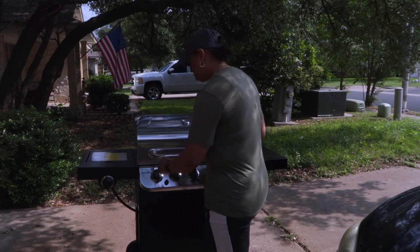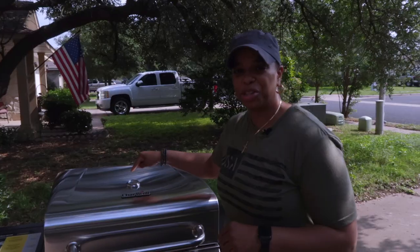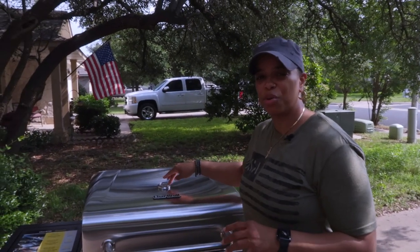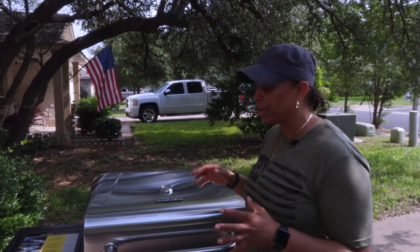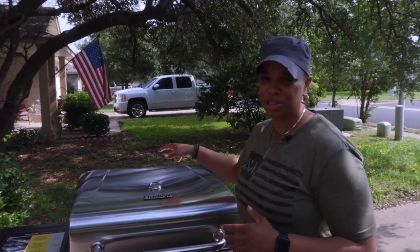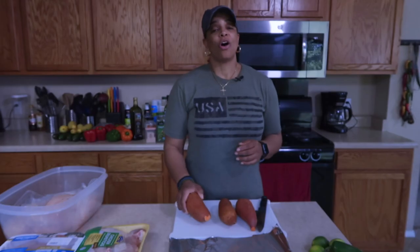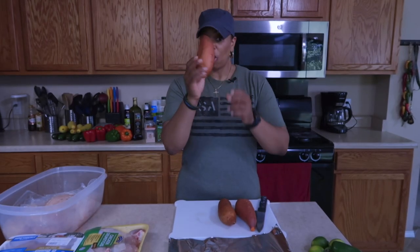All right, so go ahead and turn it on. I can feel the heat already coming out. It's getting hot. This temperature gauge on top of the grill will let me know when it's ready. When it's about 350, I can start putting the potatoes on there, and then we can prep the rest of the stuff. See, temperature gauge. All right, so I went ahead and washed off all my sweet potatoes.